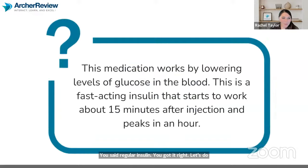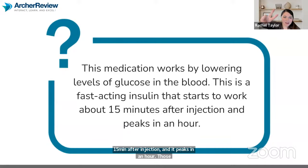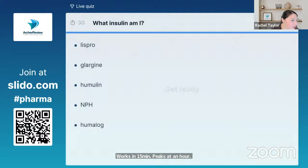This is going to be kind of rapid fire. This medication works by lowering levels of glucose in the blood. This is a fast-acting insulin that starts to work about 15 minutes after injection, and it peaks in an hour. Those are the key points. It's fast-acting, works in 15 minutes, peaks at an hour. Okay, ready, set, go. What insulin am I? Can we get it?